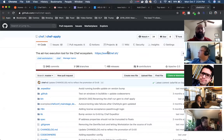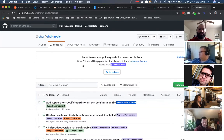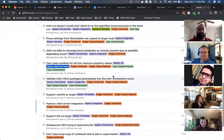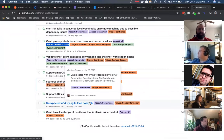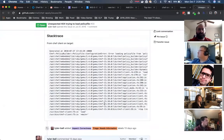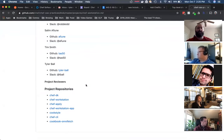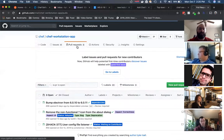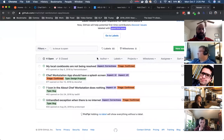Chef Apply. Yeah, that's the same. And support for specifying. That's the same. Looking for any... I think this was a thing I was to go. Yeah. Okay. So I need to just go confirm that issue. Okay. Nothing new in Chef Apply. Just got the app and the CLI, and then go back to triaging old DK issues. Get that merged. These, I believe, have changed. And no new issues here.